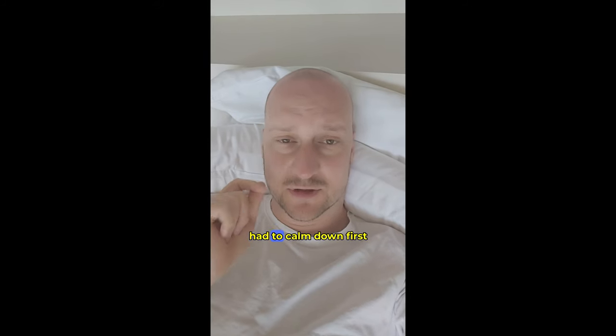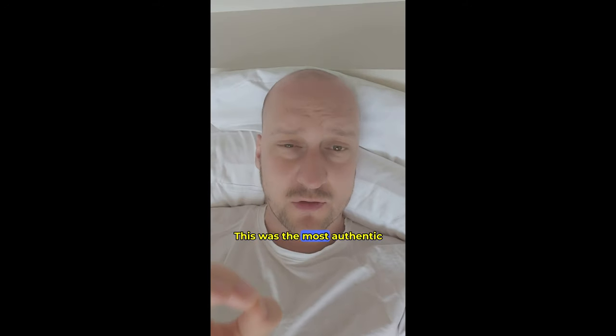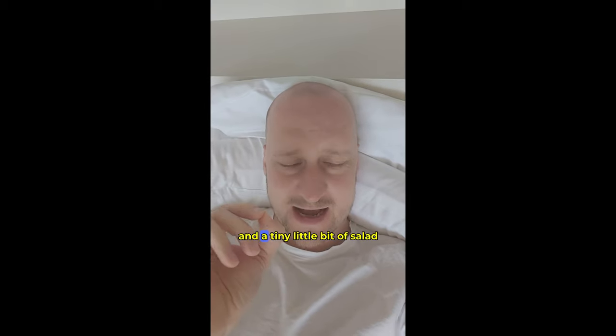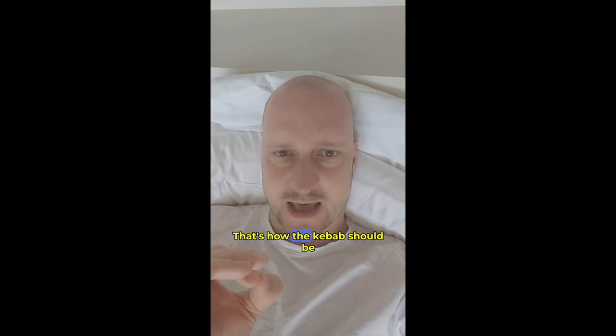Ali Haydar in Geneva. I'm back in the hotel room and I had to calm down first. But I can't calm down. This was so good. This was the most authentic kebab experience I've ever had so far. Just freshly baked bread, 100% lamb meat, onions, tomatoes, and a tiny little bit of salad. No sauce, no fancy vegetables. That's how the kebab should be.